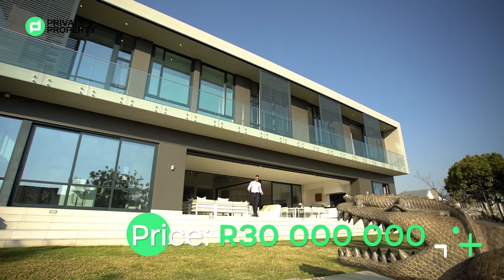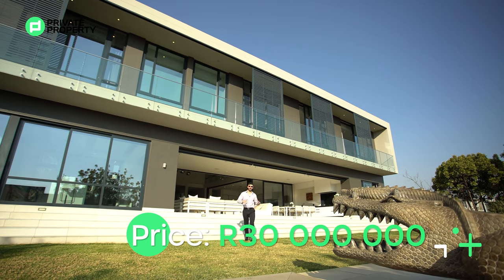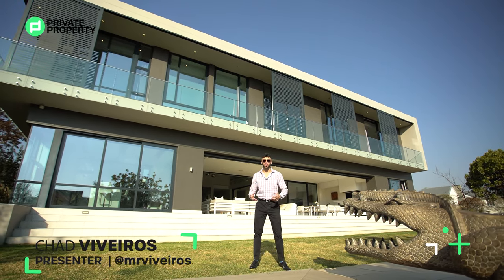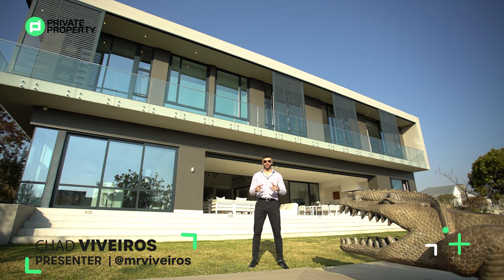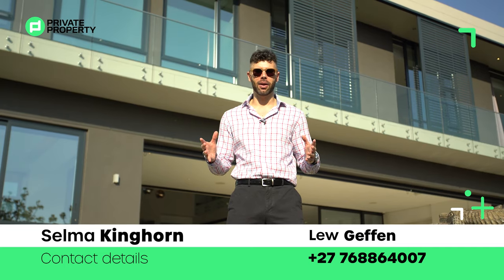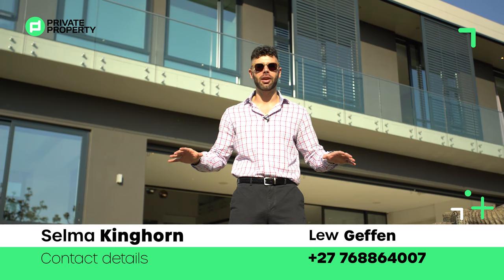And there we have it, folks, a 30 million rand, 4-bedroom, 4.5 bathroom, ultra mansion in Steyn City, one of the most exclusive, upmarket and sought after areas within Gauteng. So if you are interested in this mansion, and I can't see who wouldn't be, it is absolutely incredible. What I want you to do is contact Selma Kinghorn, and she will set up an exclusive appointment for you to view this incredible home in person. So do not hesitate. All of her details will be on screen right now.